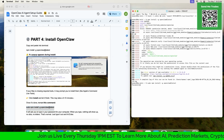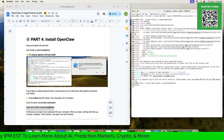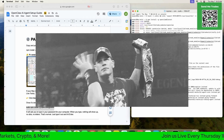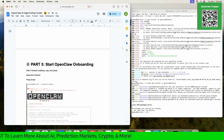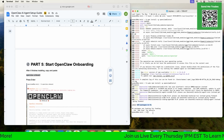And then it's going to ask you for your password. So you're just going to type the password to your computer, press enter. It'll look like you didn't even type anything. That's normal. When you type in your password on terminal, it doesn't show anything. So just type in the password and press enter. All right, so just wait for it to finish. So that means that it worked. It doesn't look like it works a lot of times. It has a lot of errors, but once again, this is just the easy way to onboard, the no code, no tech way of onboarding.